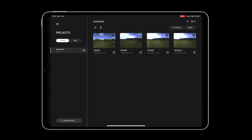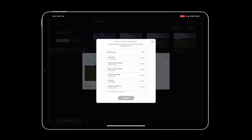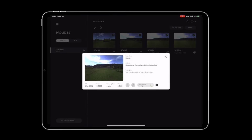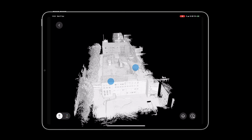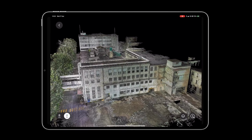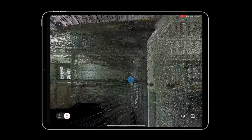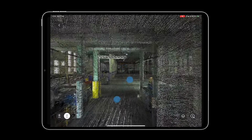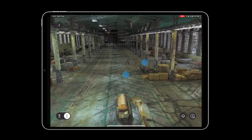When I finish scanning, it's time for data processing. You can upload the scans directly from the app to Reality Cloud Studio and start the automatic registration process. Often, I do it when I'm still in the field so I can check that I have what I need and that no return trips are required. BLK2FLY data, especially in larger projects, is often combined with other scanning data. BLK2FLY scan data is easy to seamlessly combine with any scan data in our cloud or office software.